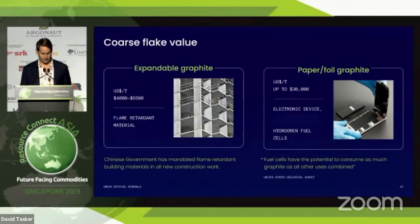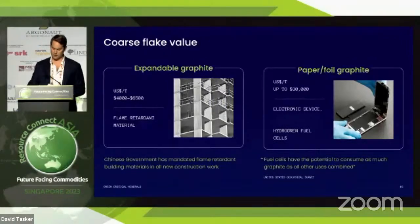To top it off, there is a lack of availability of coarse flake, the majority of which was coming out of China, and they're running out of this coarse flake. So that's really pushing up demand for these products.